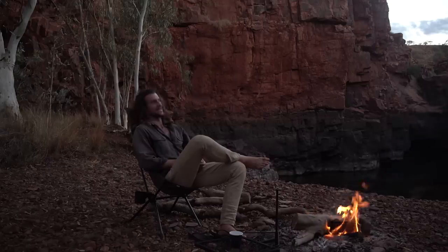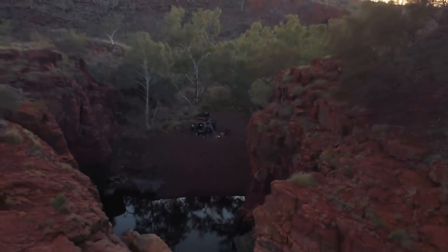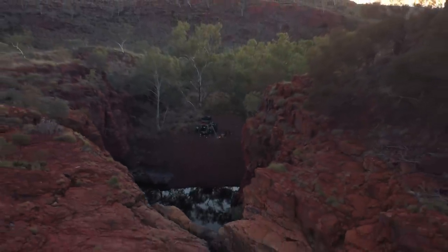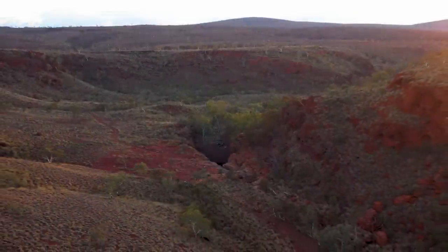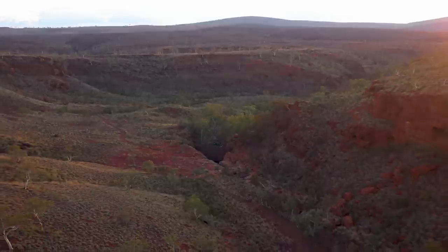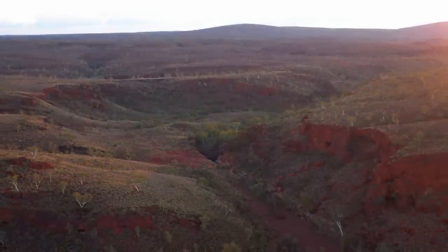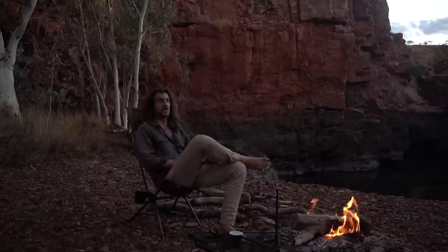Never want to leave this place. So, so special. The last of the little swallows are circling around above me right now. And any minute now, the bats are going to start coming out. I had bats swooping just above me last night.